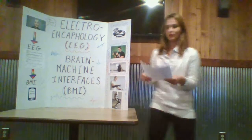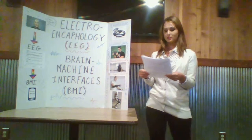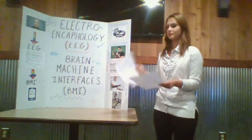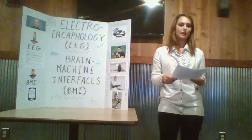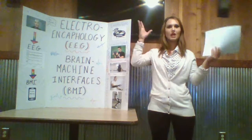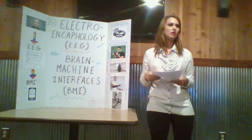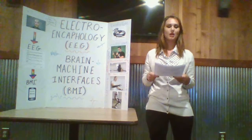Now that we covered what these technologies are and how they work, we are going to discuss what devices we are actually able to control with our minds. A few of the items that you can control with your minds are drones, which are those things that fly and record, prosthetic limbs, so robotic arms, legs, and virtual objects.